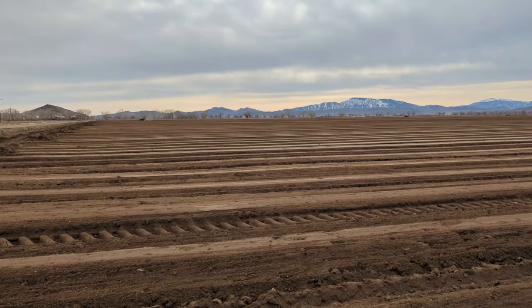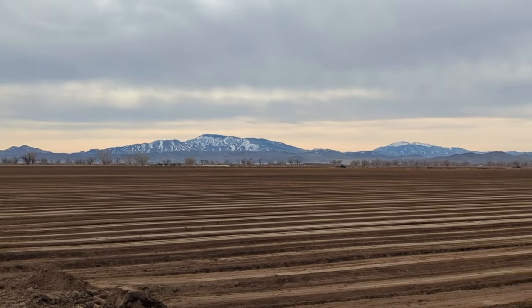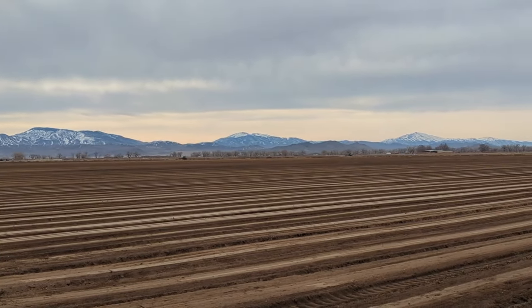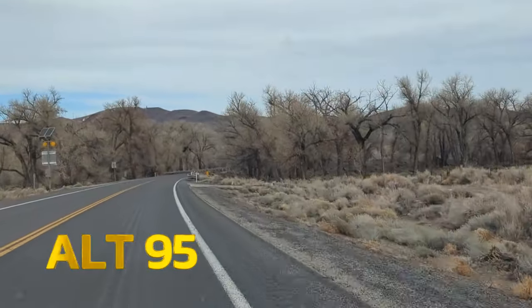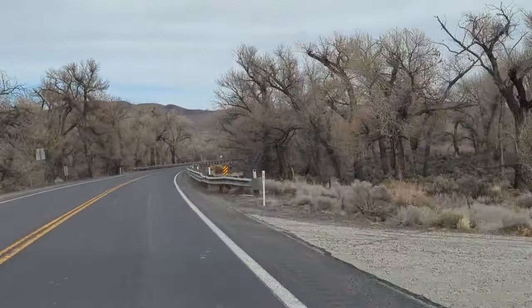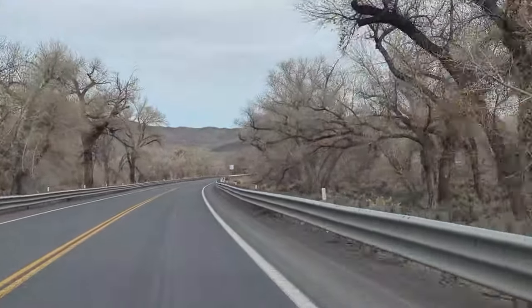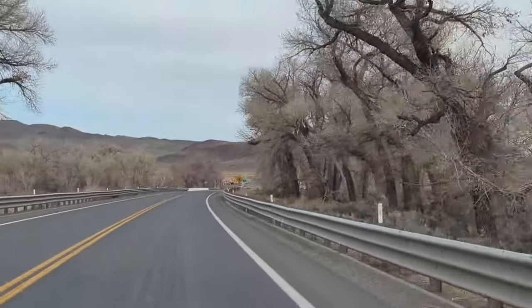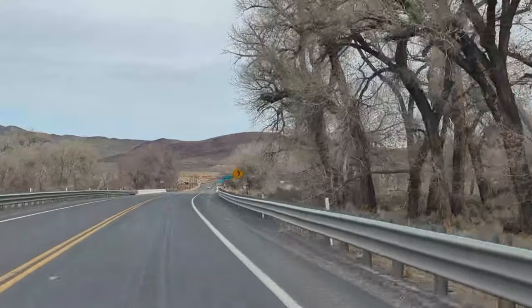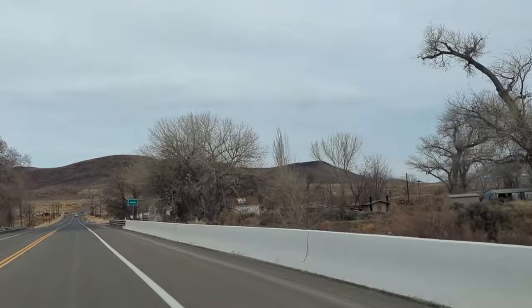Doing some spring plowing. Coming up on Bucklin Station in Lyon County, Nevada, there's a little campground in amongst these cottonwoods and the little creek. It goes into Lake Tahoe, comes through here. Called the Carson River Little Creek. Whoops. There it is.